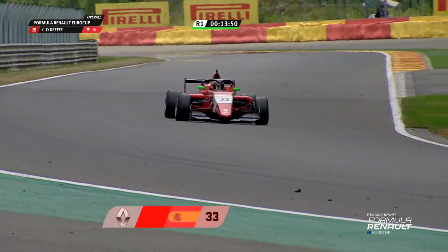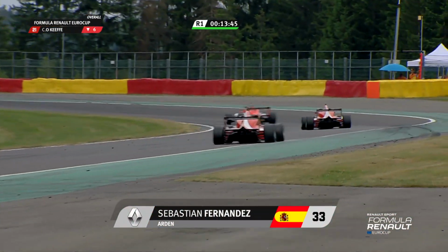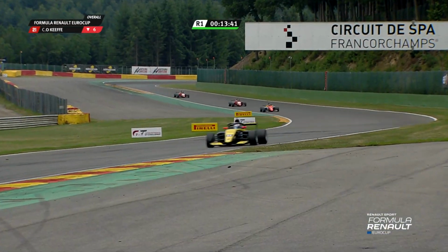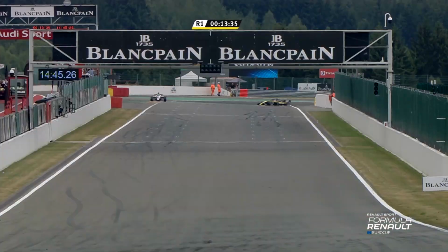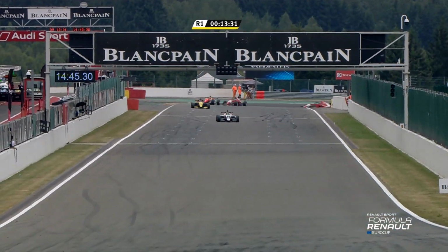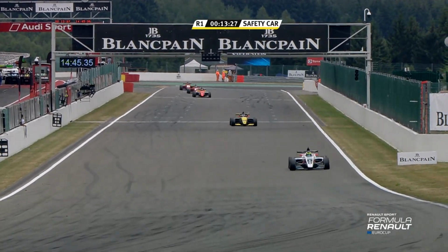Fernandez from FIA F3 last year, Italian and German Formula 4 before that. And the Spanish driver, Sebastian Fernandez, up towards the bus stop. Yellow flag, and a safety car is being deployed. A safety car on track. That is going to change the gap significantly. Is it going to shuffle things on the restart? Let us see. Safety car deployed.